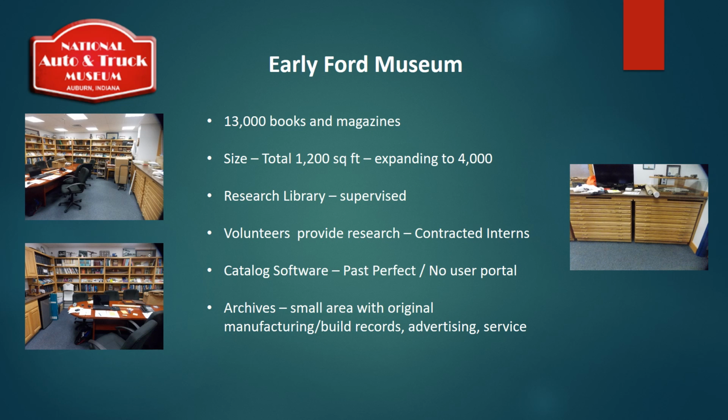Next on my visit schedule was the Early Ford Museum, located off of I-69 next to the Military Museum. The director is Joshua Conrad and seems to be very knowledgeable of the Past Perfect software. He claims they have 13,000 books and magazines, albeit the magazine amount is somewhat overstated. The size of their library is a total of about 1,200 square feet. However, they do have plans to expand to 4,000 square feet.